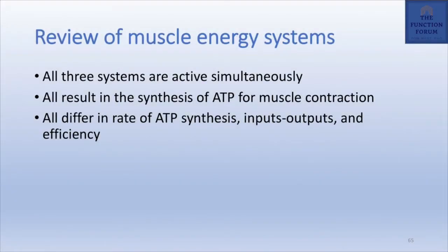So we have these three energy systems, and I think it's important, even though we've looked at them in isolation, to understand that these three energy systems are active within skeletal muscle simultaneously. So if you were to suddenly begin exercising, you certainly will be primarily using the ATP-PC system, even if you're working at a fairly low level, because it works really quickly. It can kick into effect very quickly. But you'll then start to have a ramping up after several seconds of the anaerobic glycolysis system.